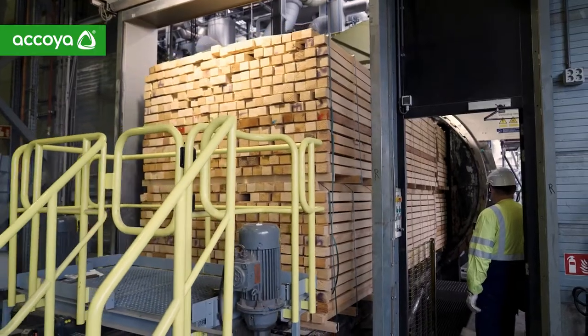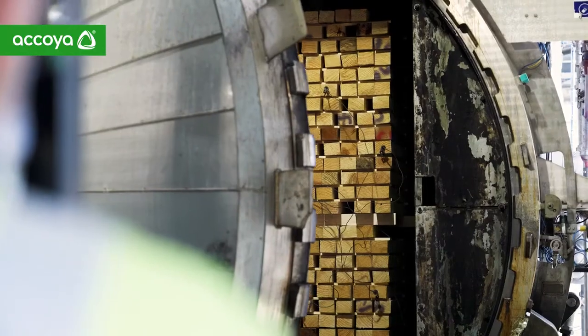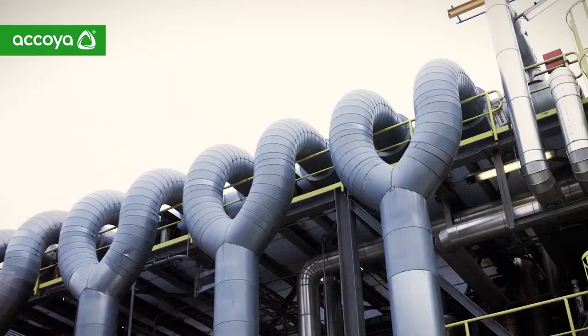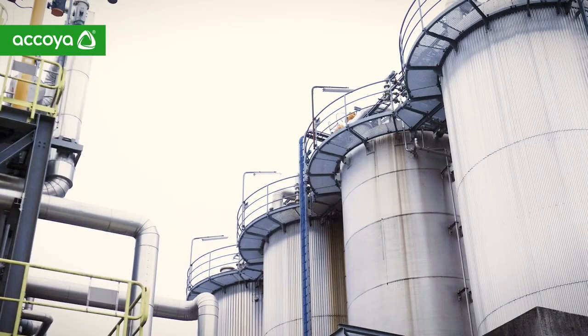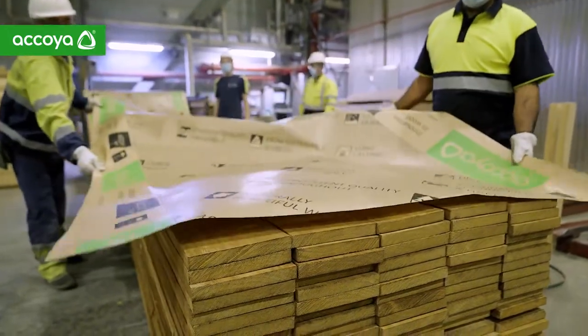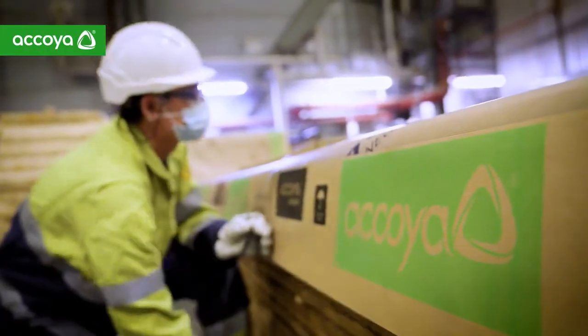Even the byproduct of our process is part of the circular economy. Acetic acid is valued in its own right, used in other applications, processes, or even turned back into acetic anhydride, offering a potentially closed loop cycle for our chemistry. We constantly refine and improve our processes to improve quality and efficiency, and investigate the effects with different wood species.